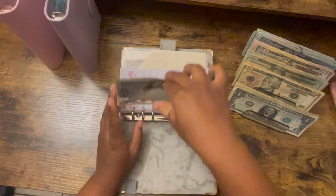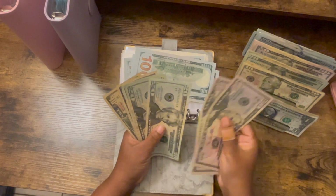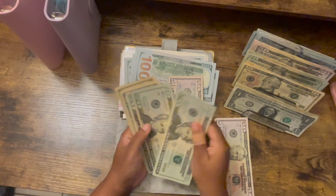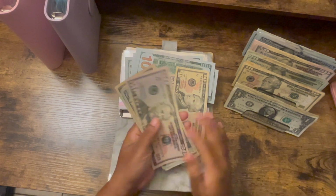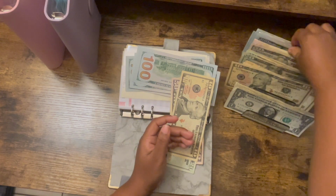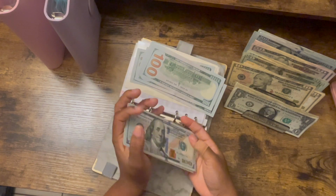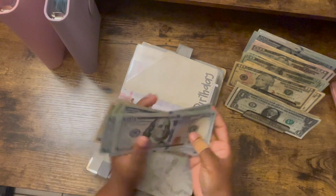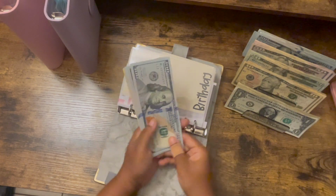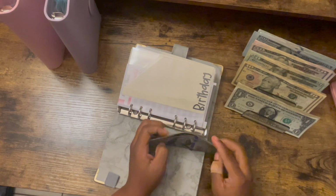And birthdays. I'm gonna take the 100. So we have 51, 20, 40, 60, 70, 80. So we'll keep 80. And then we'll change out the 100. And I probably should take the 50s out because the 50s always trip me up when I'm counting. But I'll decide how I want to do that later. So we have 1, 2, 3, 4, 5, 6, 650, 670, 680.